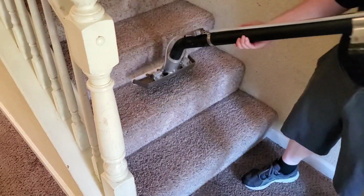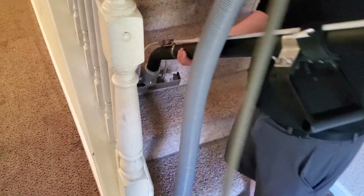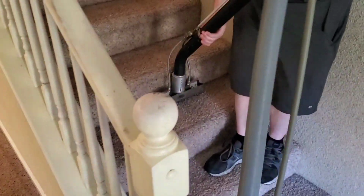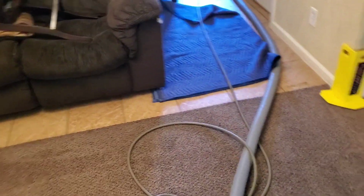For situations like this. But for now, I do the risers and then vacuum the steps and everything on our way back down, just so we make sure we've covered everything really well. But never had the chance to show you guys that before because I was always doing them myself. But yeah, that's that for this. We'll move on to the floor down here shortly.